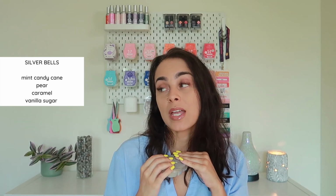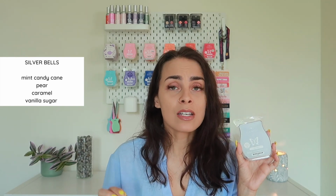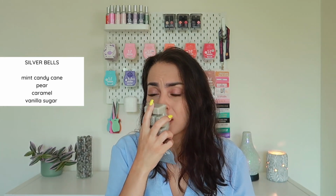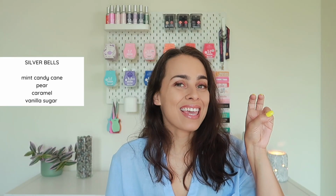I find that this is a very strong performer for myself. Don't know about y'all, but I could have this thing going on every single day in my place during even fall and winter. Honestly, I could probably even use this during spring and summer. Although there's mint candy cane in this scent, I honestly feel like you can get away with using this all year round. If it wasn't called Silver Bells and it had a different name, I feel like they could even keep this in the catalog.